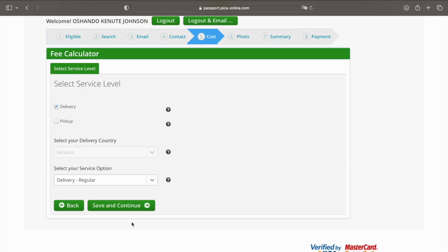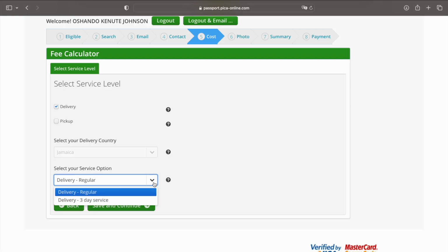I'm not sure if just a printed out letter would suffice, so I didn't bother to go. I went along with the delivery option. Here you see the selected country is already Jamaica because I entered a local address. If you entered an address overseas, then it will show, for example, which country that you entered, and then you can select the service option that you want.